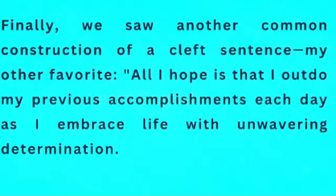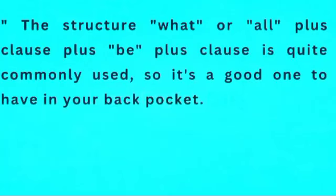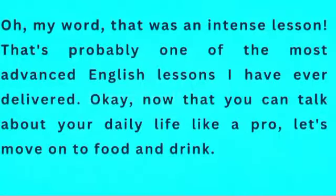Finally, we saw another common construction of a cleft sentence, my other favorite. All I hope is that I outdo my previous accomplishments each day as I embrace life with unwavering determination. The structure what or all plus clause plus be plus clause is quite commonly used, so it's a good one to have in your back pocket. Oh my word, that was an intense lesson. That's probably one of the most advanced English lessons I have ever delivered.